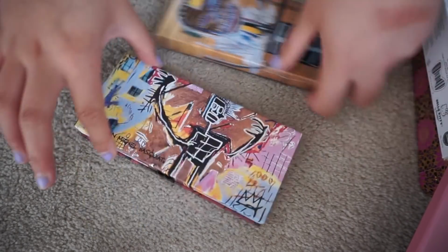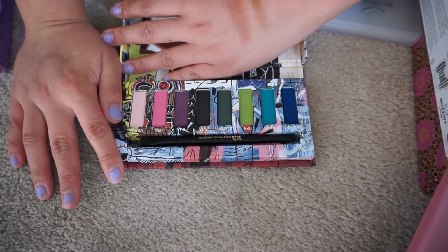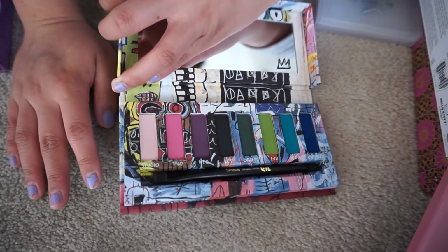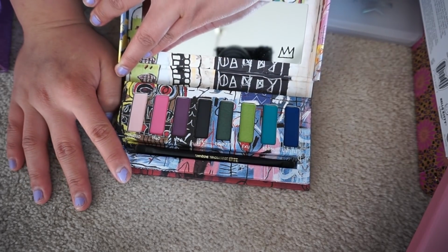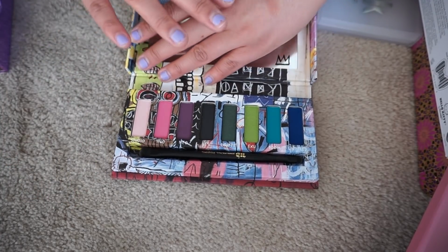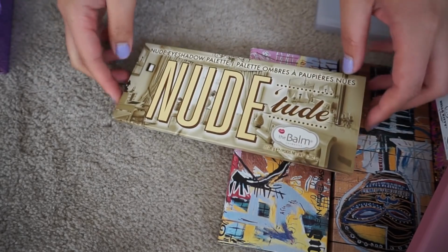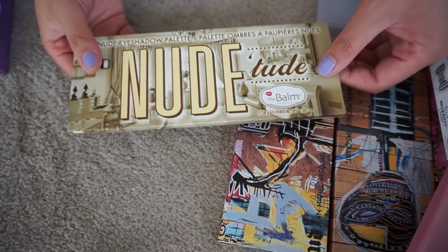And then this is the other one I got from the collection. This is a really good colorful palette if you want to do a more fun look. And I think they have shimmers and mattes. Yeah, they have both shimmers and mattes. Looks like they're mostly mattes. Comes with a brush, comes with a mirror. Good palette, good palette.